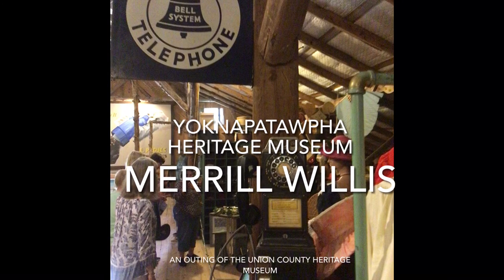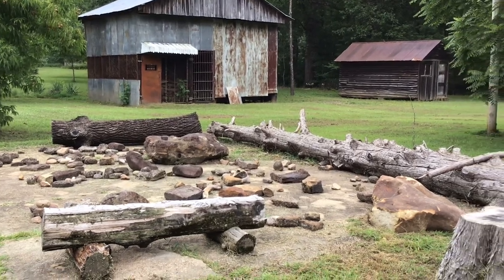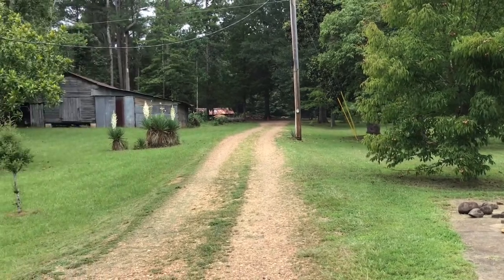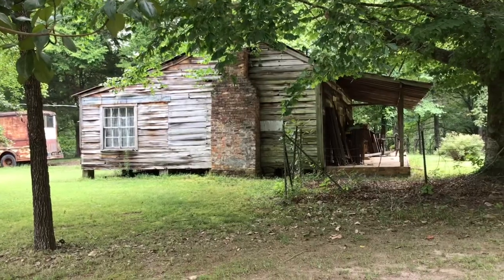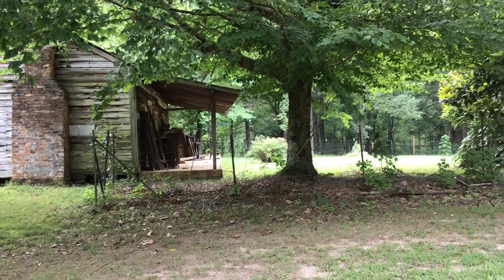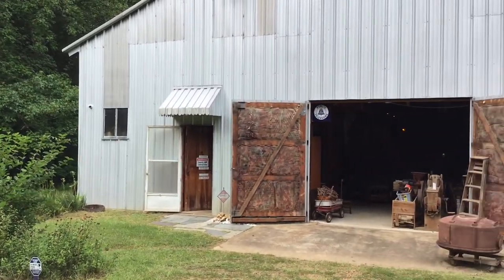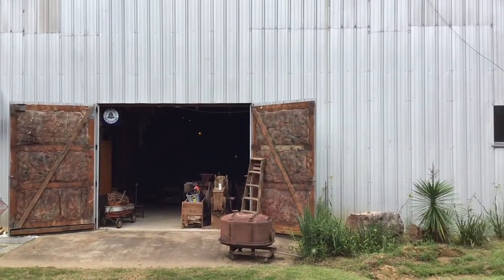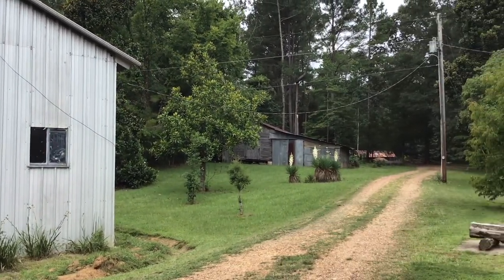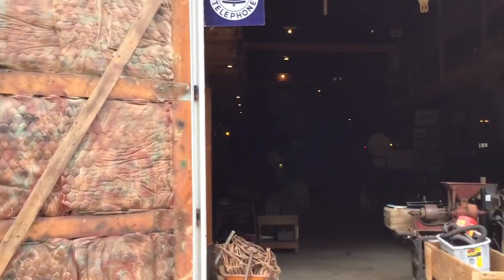Okay, we called it the Yoknapatawpha Heritage Museum because William Faulkner actually wrote about this county as being Yoknapatawpha County. That was his name for it. But when we started doing research, that is the Choctaw Chickasaw word for land flat or furrowed, which means delta type land. And so it was a Choctaw Chickasaw word rather than a Faulkner word. And so we named it that because it honored Faulkner things, plus it honored the Native Americans.